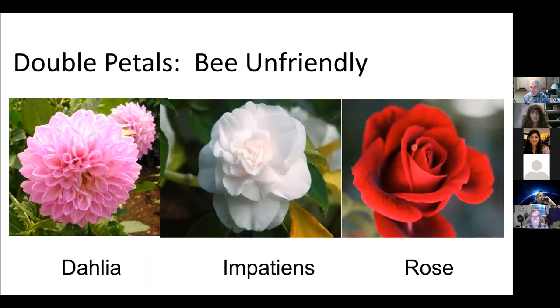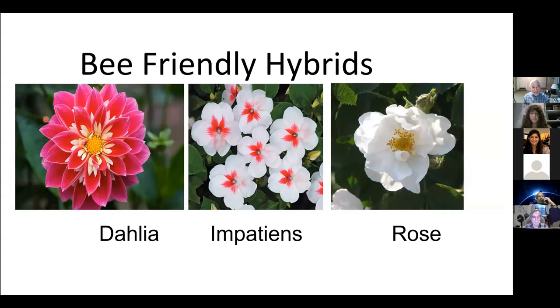It's easier to tell you what's not good than what is good. Makes it a lot easier. However, here's a dahlia that is good. It's an open dahlia. You can see the pistil and the stamens right in the middle. Here are impatiens, and here are roses. By the way, you see these little lines that go up away from the plants?